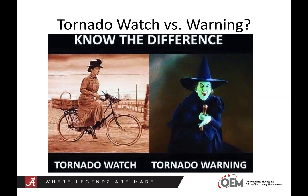So parents, I'm going to give you the full authority to steal this and share with your student as well. It's a great meme, but this is also a really great cultural definition of the difference in a watch and a warning. Well, I just hope that our students are still watching The Wizard of Oz.